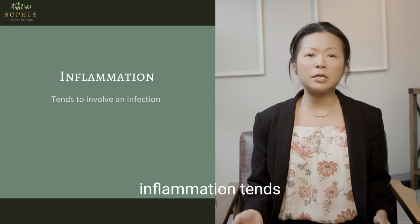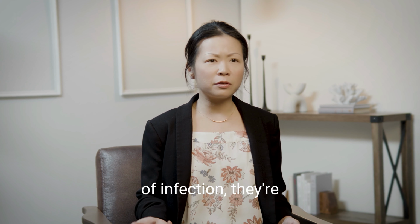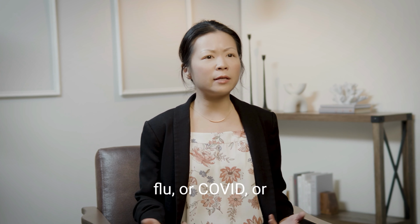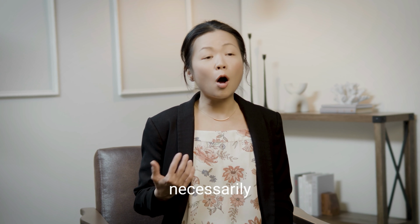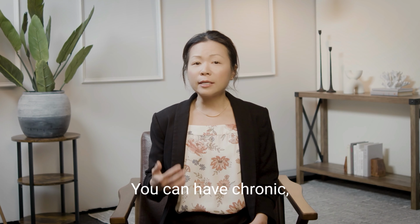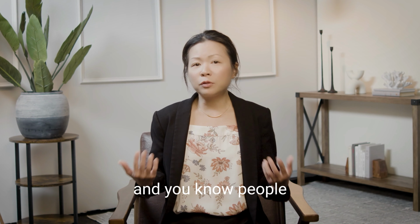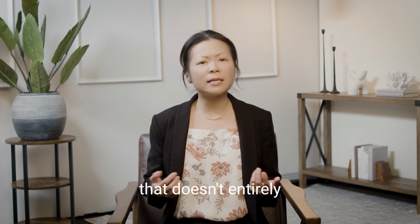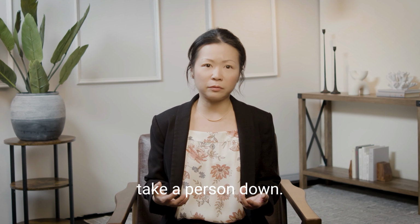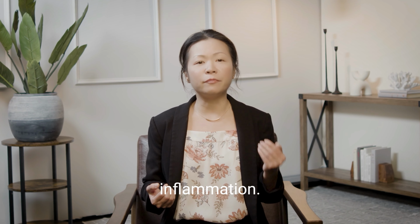In general, inflammation tends to involve an infection of some sort. When people think of infection, they're thinking about the flu or COVID or something with very obvious symptoms. But that's not necessarily always the case. You can have chronic low grade infections, and people who catch a cold or get a herpes outbreak every month or so. That's a chronic low grade infection that doesn't entirely take a person down. So the real culprit causing the brain damage is chronic inflammation.